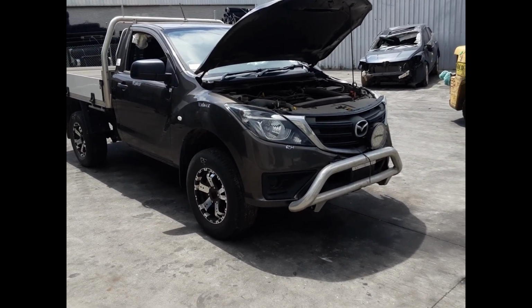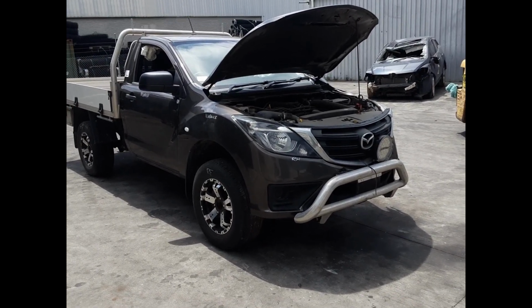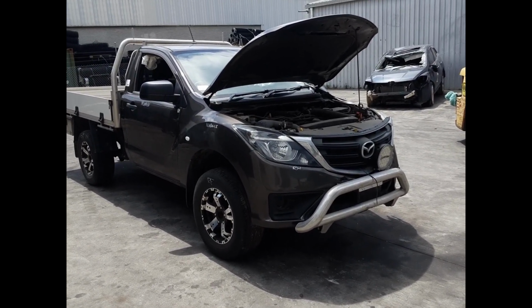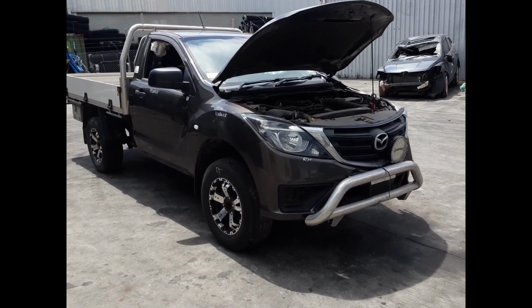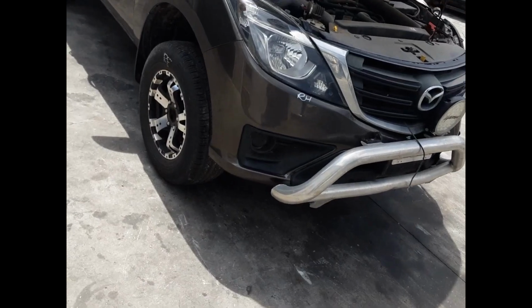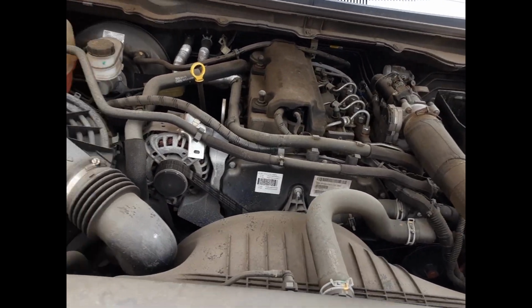Today we have a 2019 Mazda BT-50 XT single cab chassis ute, stock reference number 5386. This shape runs from the 9th month 2016 through to the 6th month 2020. It has a P4AT 4-cylinder 2.2 litre turbo diesel engine backed by an automatic rear-wheel drive transmission.